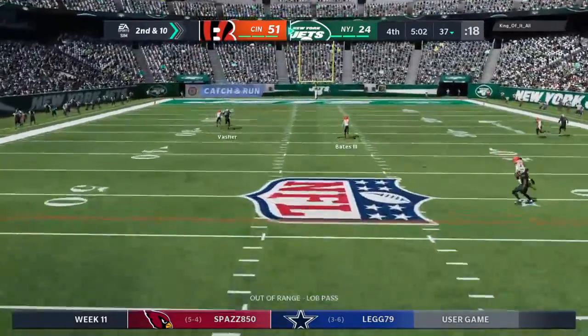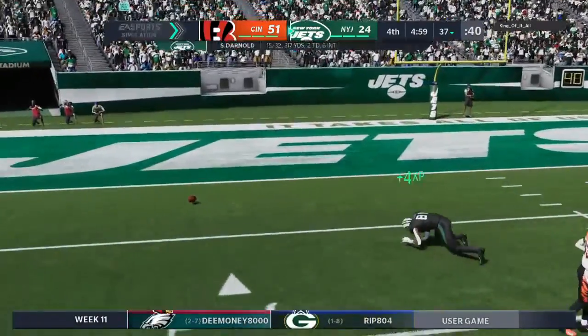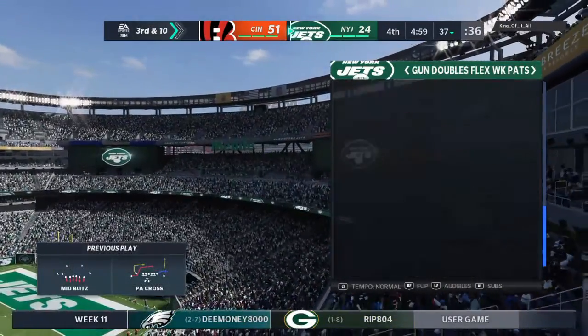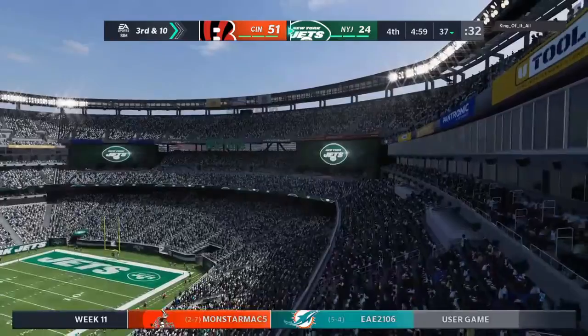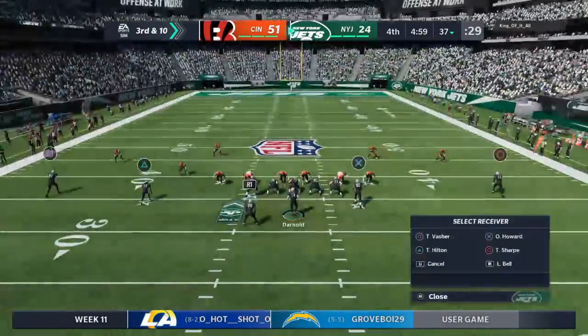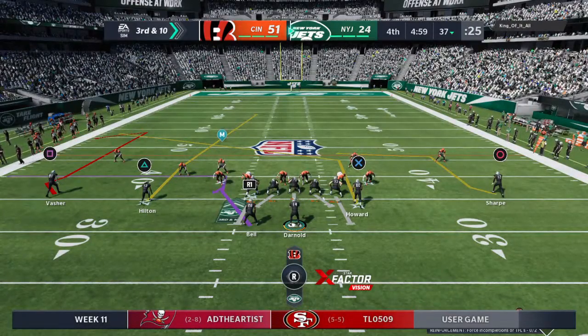Faking the give, Darnold. He's going to loft one deep left side here. And that's going to be incomplete. Good effort there, trying to take a shot, but it's third down. This defense was definitely alert to the possibility of the deep ball, and they were more than ready for it. They've got the lead, fourth quarter. Maybe can expect more passes like that downfield. Now they face a 3rd and 10 after back-to-back incompletions.